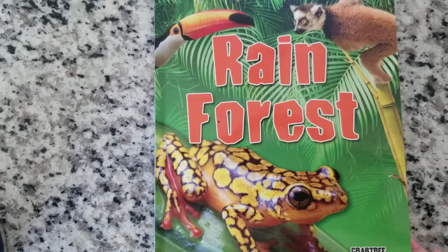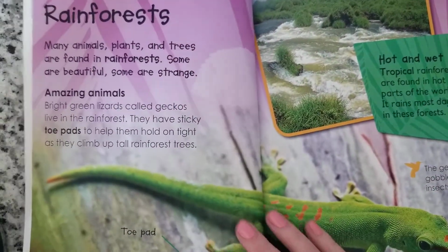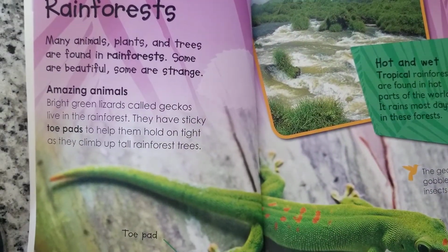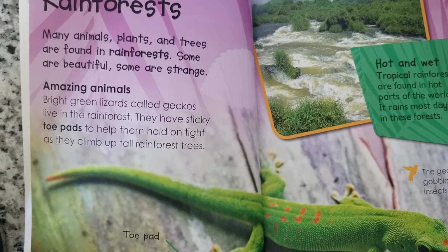This book is called Rainforest. It's by Sarah Lavetti. Many animals, plants, and trees are found in rainforests. Some are beautiful, some are strange.